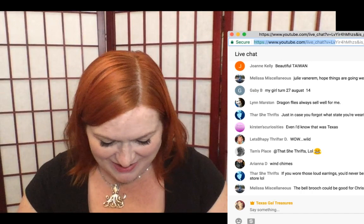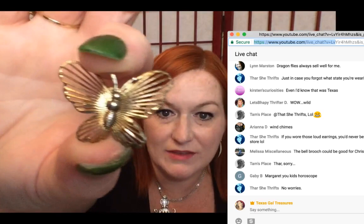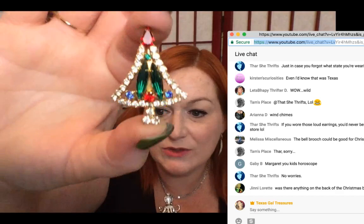Okay, so there's this one, a little stick pin one. Some of these are not going to be worth crazy money. But like I said, the whole thing was $10. Little butterfly. People like butterfly brooches. They do. And I didn't look this one up either. It's a cute little Christmas tree. Blingy little tree. Was there anything on the back of the Christmas bell?